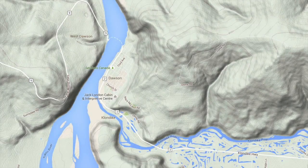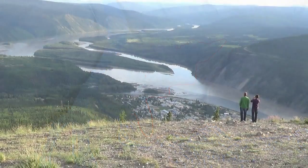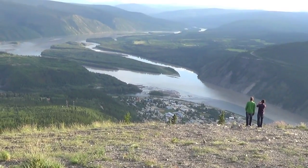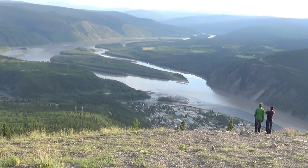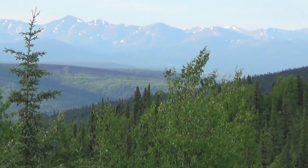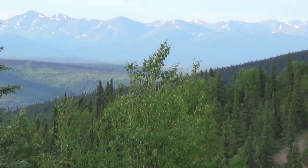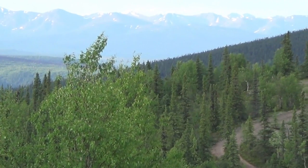The last thing we did in Dawson, at a bright and sunny 11 o'clock at night, was to take a hired van to the top of Midnight Dome, which afforded us a wonderful vista of the surrounding country. The Midnight Dome tour concession provided us with a docent who gave a talk on local history and local lore.